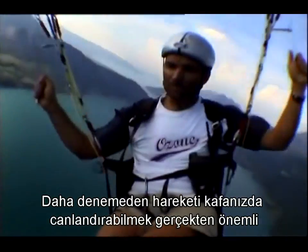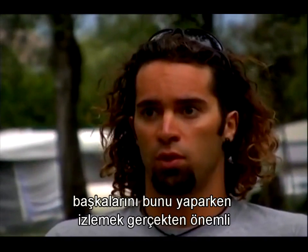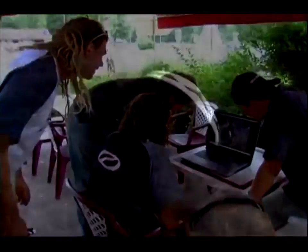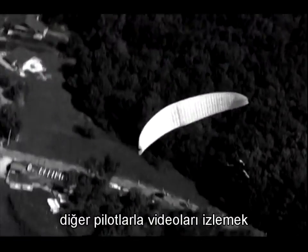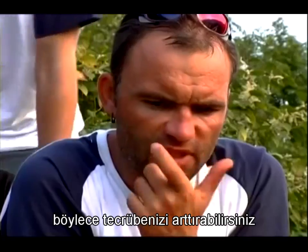So it's really important to visualize it even before you're going to try the maneuver. It's really important to watch other people doing it, to watch videos with other pilots, to see what they feel, how they do it, and just like this you can build experience.